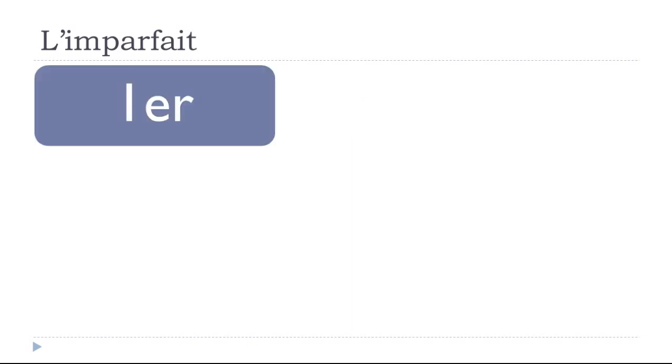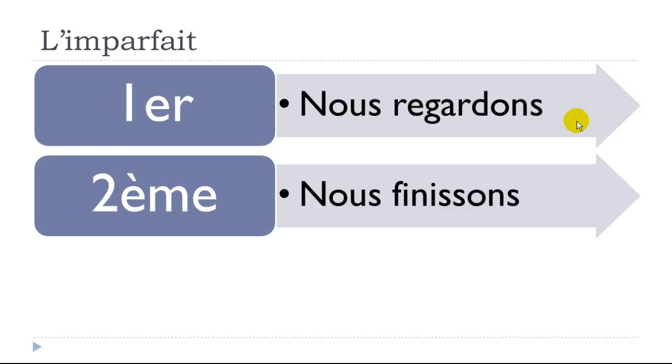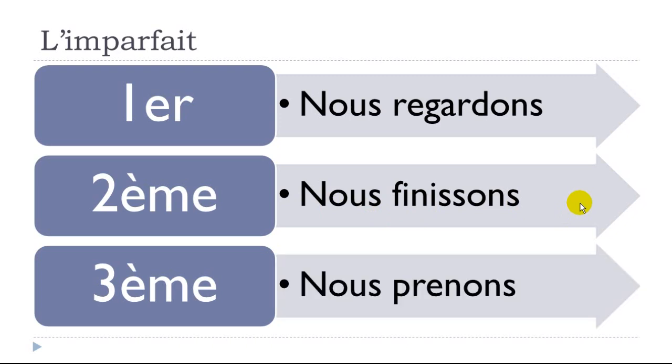I've taken some verbs from the first, second and third groups. If you remember, we've got three groups of verbs in French. The first one, regarder, to watch. I've put the nous form in the present for a good reason, you will see why later. The present form of regarder is nous regardons. For the second group, finir, to finish, to end: nous finissons. And for the third group, prendre, to take: nous prenons. So, nous regardons, nous finissons, nous prenons.